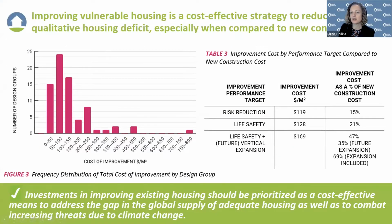Looking at the frequency distribution of the cost by design group, 39 out of 75 design groups, or more than half, had a total cost below $100 per square meter. Additionally, although there were some outlier groups, for 90% of the design groups, the total cost of improvement was below $250 a square meter.